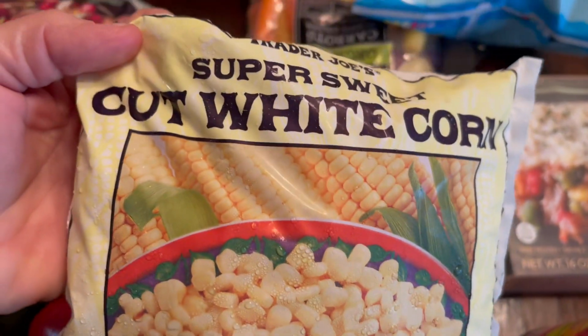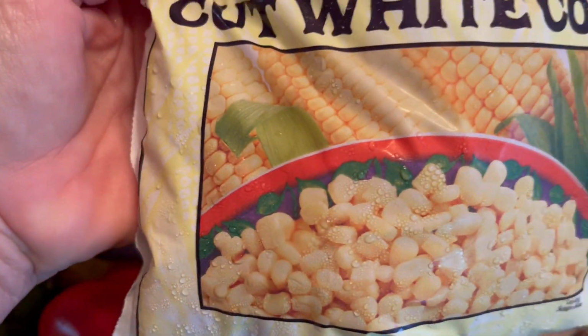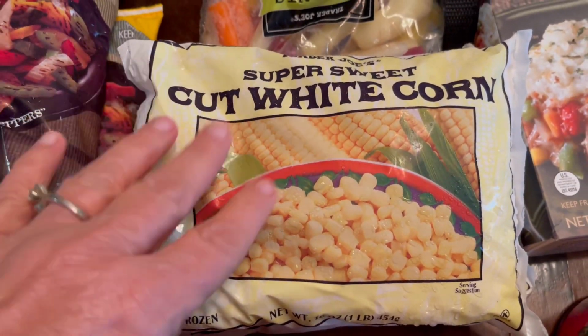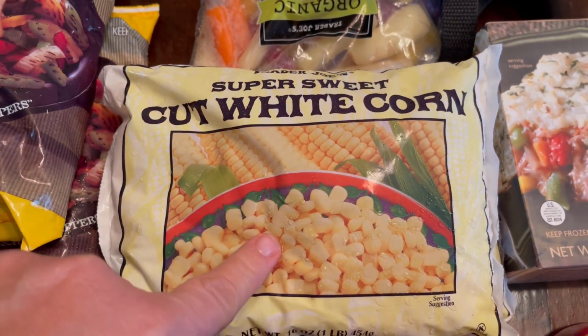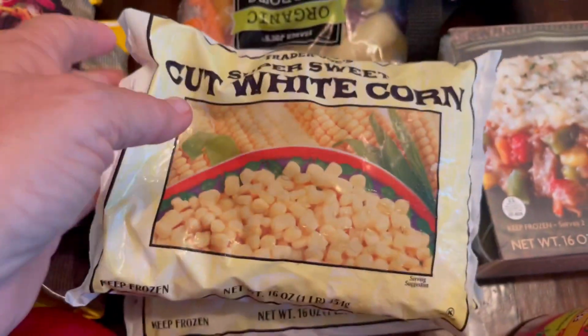I got 2 bags of their super sweet cut white corn, which I switched out my corn to be 0 points now, because corn is in season, and I've given up my potatoes as 0 points. And that is 0 points, and this is really good and super sweet.